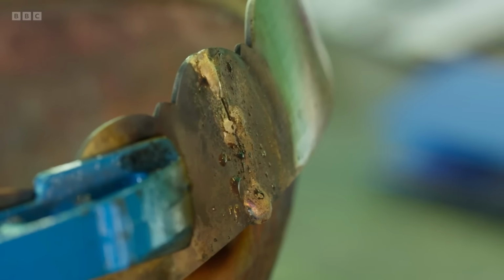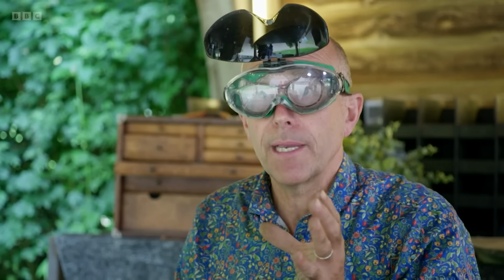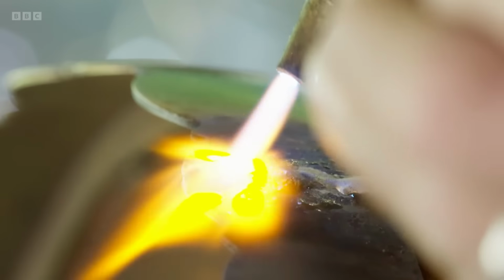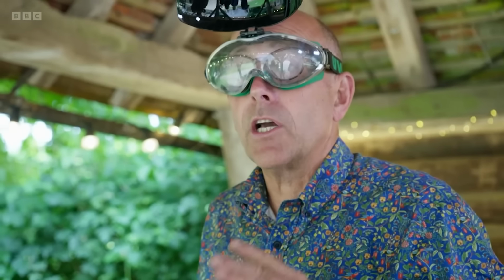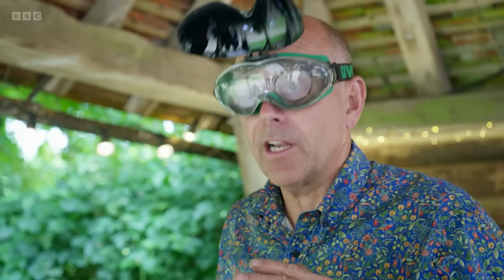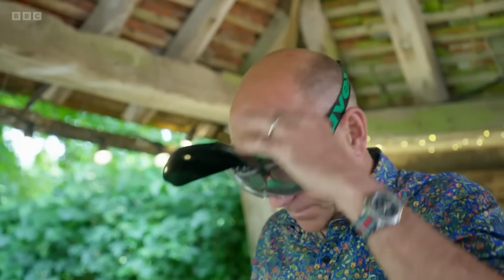Because this is quite a big gap, I'm trying to get little lumps of solder to fill the gap up. And it's quite difficult, because if you get it too hot, gravity makes the solder just fall off in a big blob. I've just got a tiny bit of tidying up to do, and then I can start filing this down and polishing it.